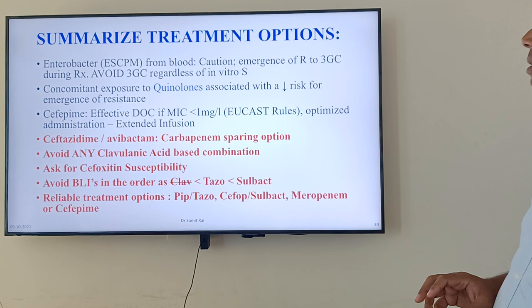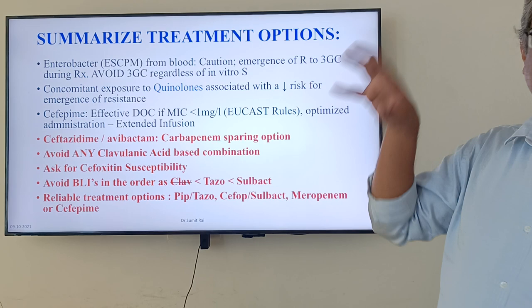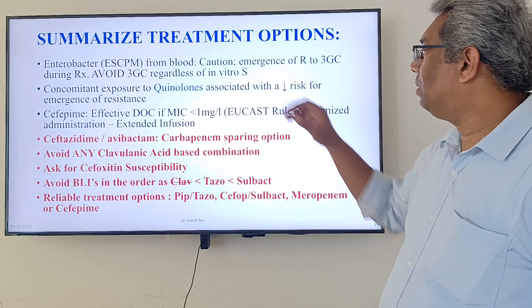Concomitant exposure to quinolones is associated with decreased risk of emergence of resistance. Again, there are conflicting studies. Some studies say that if you combine with quinolones, it might reduce it; others say that combining with quinolones may not reduce the emergence of resistance. But if you don't have any choice, note that in the last two, three years a red flag has been raised by the CDC that quinolones cause hypoglycemia. So even quinolones should be avoided in sick patients.